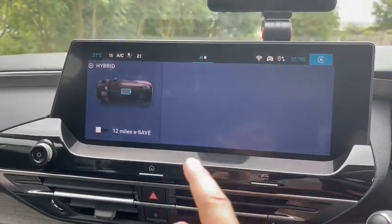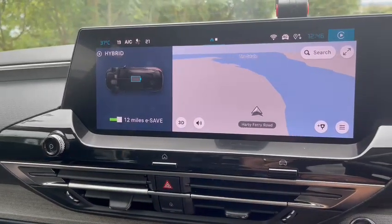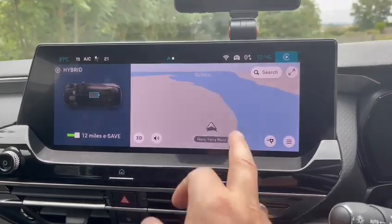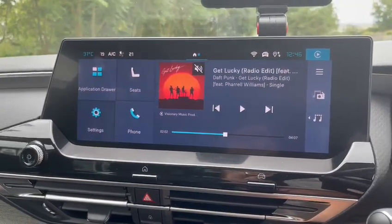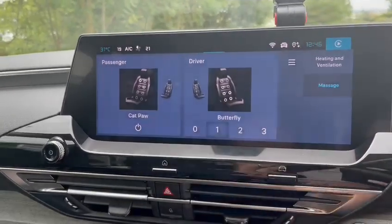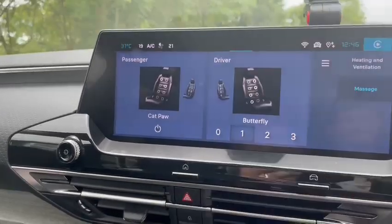So you can set the vehicle to have a 12-mile e-save mode. So you have 12 miles of electricity left in the car for emergency purposes, which is good. And you can see the sat-nav system is working there. It's on a swipe. So you get your music up, you can access your seats. As you can see, you've got lovely butterfly effect massage. So let's take this car for a drive and see.